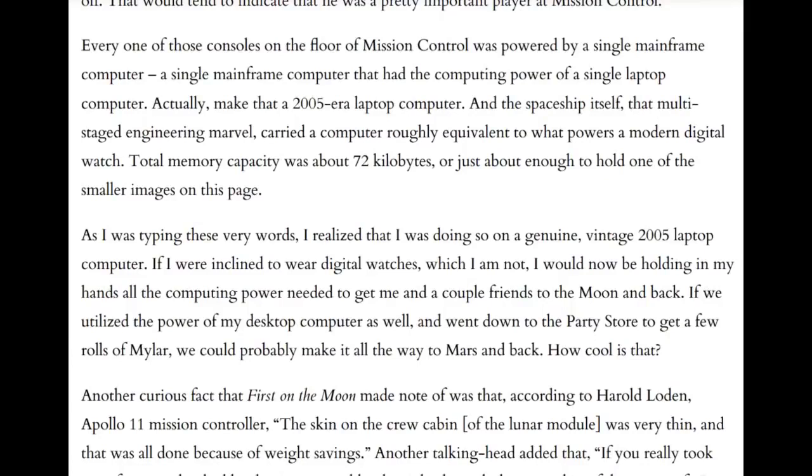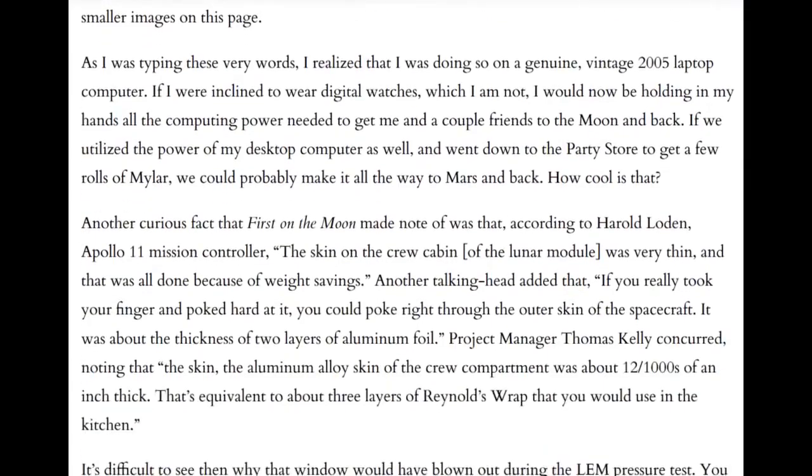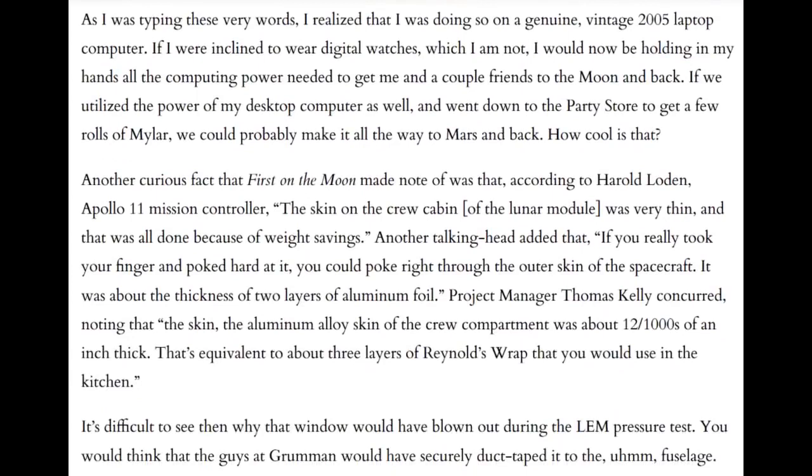Total memory capacity was about 72 kilobytes, or just about enough to hold one of the smaller images on this page. As I was typing these very words, I realized that I was doing so on a genuine vintage 2005 laptop computer. If I were inclined to wear digital watches, which I am not, I would now be holding in my hands all the computing power needed to get me and a couple of friends to the moon and back. If we utilized the power of my desktop computer as well, and went down to the party store to get a few rolls of Mylar, we could probably make it all the way to Mars and back.